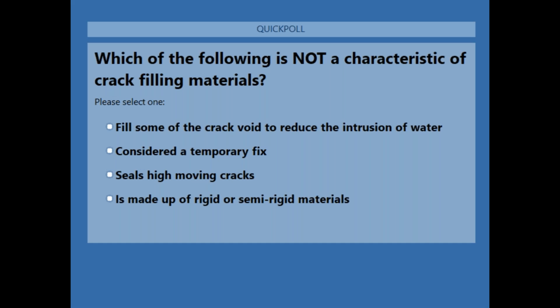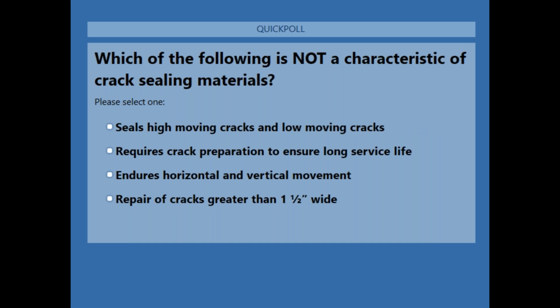I think there's one final poll. Okay, poll is open. Which of the following is not a characteristic of crack sealing materials? Not a characteristic of crack sealing materials.